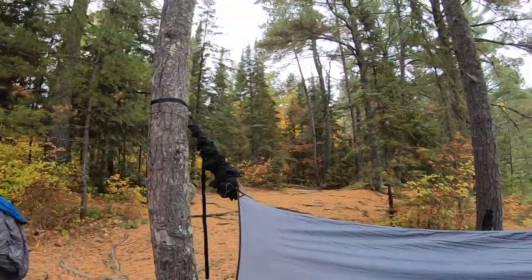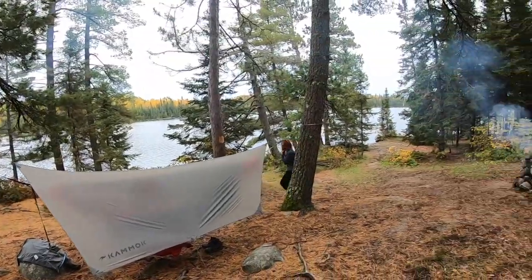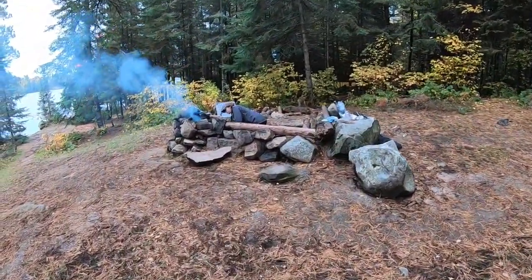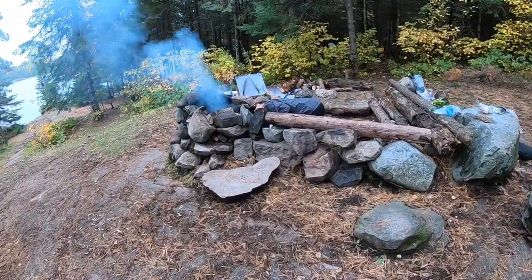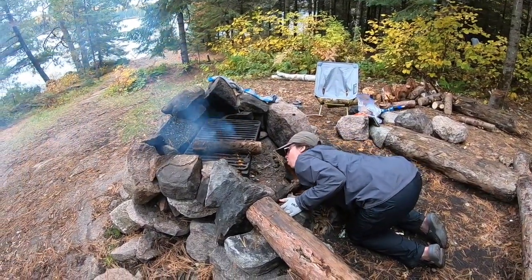But this site is, I think, one of the best ones we've seen yet, and we have it all to ourselves. So that is pretty, pretty sweet. Back to the fire. I'm going to sit here and relax. Andrea saves the day. Shell Lake.